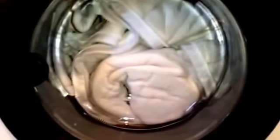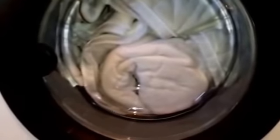Rinse one. This is a decent rinse level.